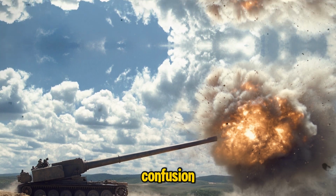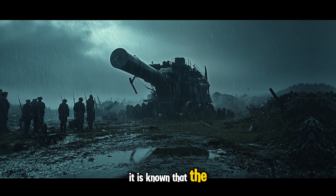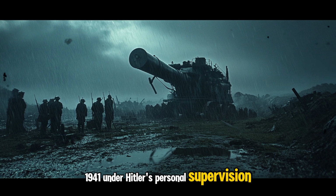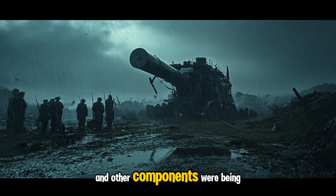There is some degree of mystery about the active service of the Schwerer Gustav, which has been exacerbated by confusion over the number of pieces actually built. It is known that the first gun was test-fired in early 1941 under Hitler's personal supervision. Tests would continue while the carriage and other components were being completed.